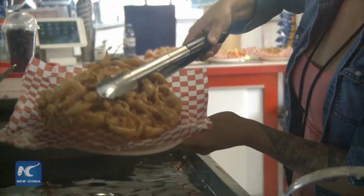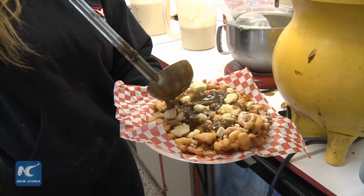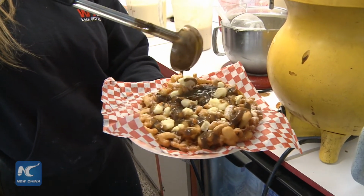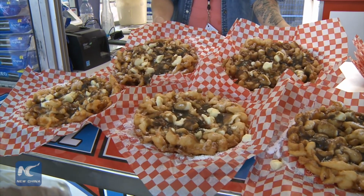Last year, the fair and exhibition attracted more than 700,000 visitors from around Vancouver, Western Canada, and the world. The PNE runs here in East Vancouver until September the 4th.